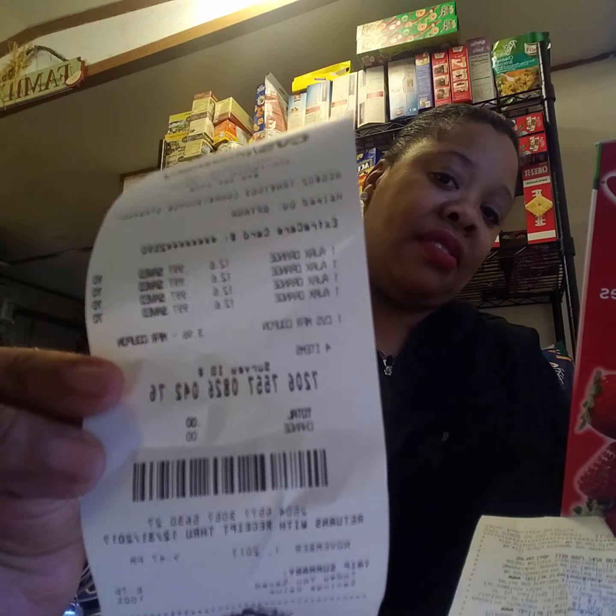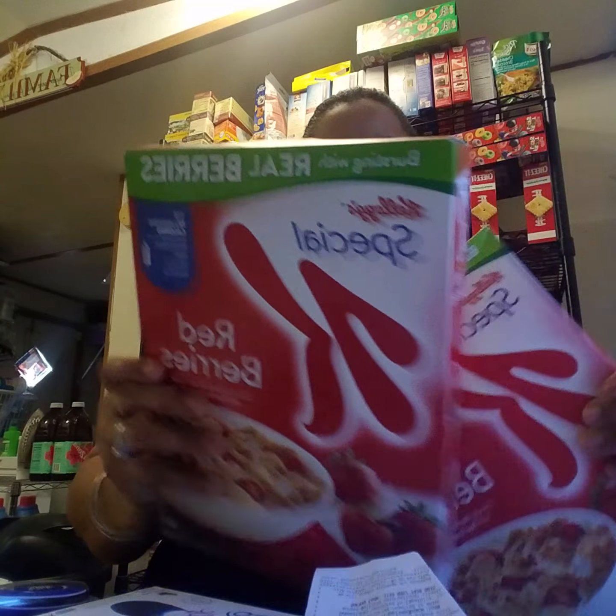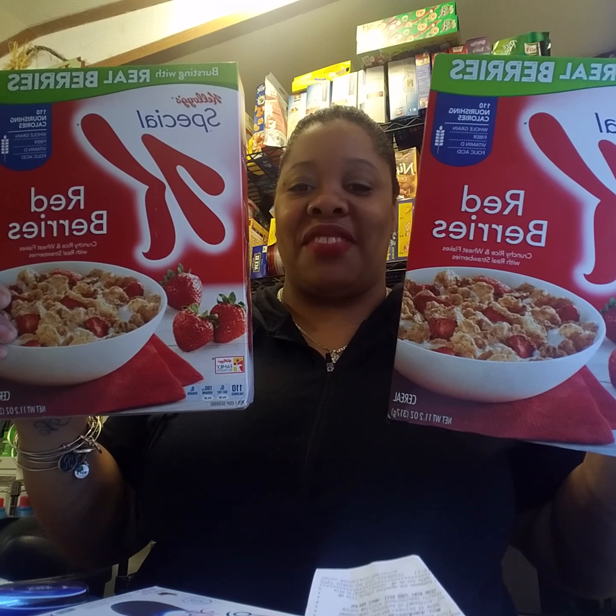And for the Ajax, y'all, it was $0. That really made me feel really good. See that? $0, because I used those ECBs. And here's my cereal, and I love this cereal. This is the Berry Special K. I love this, y'all. And that concludes my haul for CVS.